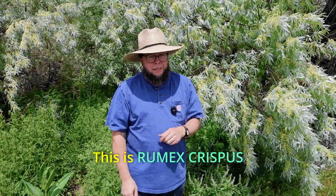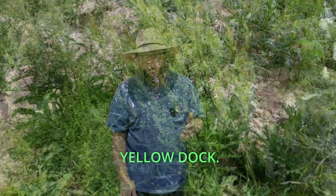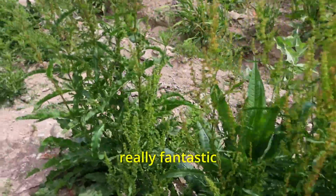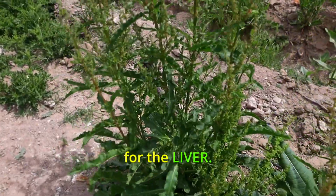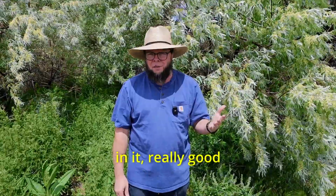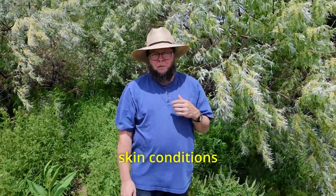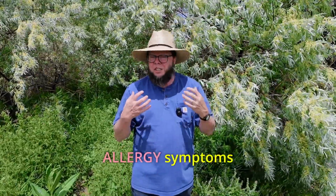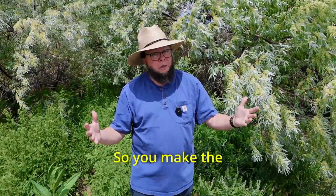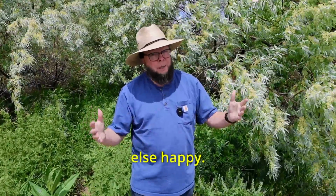And here's another one. This is Rumex crispus, yellow dock. The whole plant's edible. The root is a really fantastic medicine for the liver. It's good for jaundice, it's good for hepatitis. It has tons of iron in it, really good for anemia. It's also great for skin conditions like eczema and psoriasis. It helps decrease allergy symptoms because histamines are eliminated by the liver, right? So you make the liver happy, you make everything else happy.